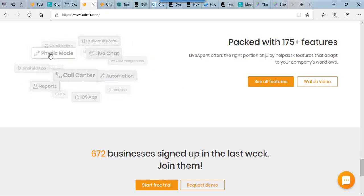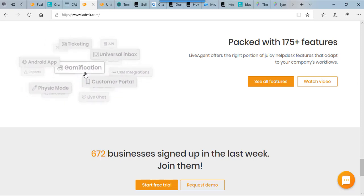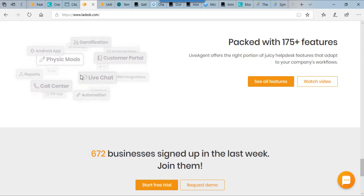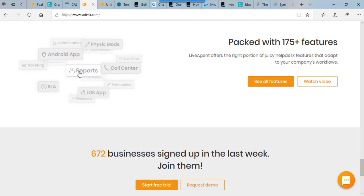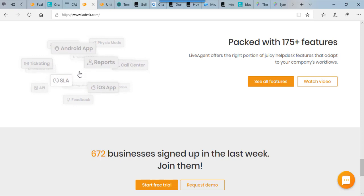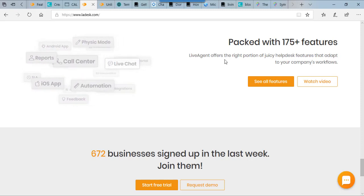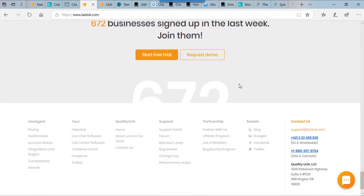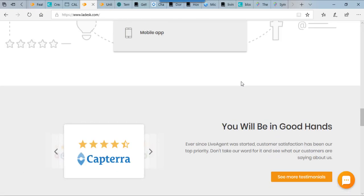It comes with quite a number of features. You have a customer portal, you have gamification where you can reward different people as they attend to queries. There's call center, there's reporting, which is very important, so that you can see on a monthly basis, on a yearly basis, how you were treating your customers. And trust me, people will like this. So these are some of the features, over 175 features. And this is one of the best software out there, if I'm not mistaken.